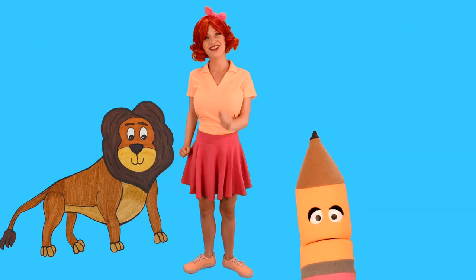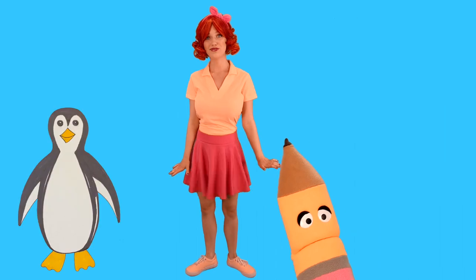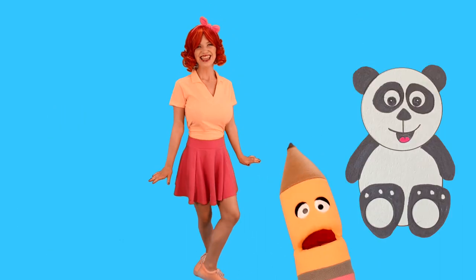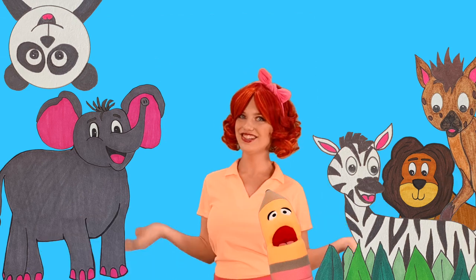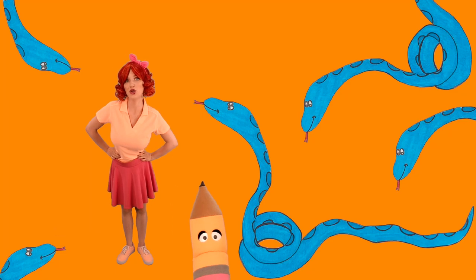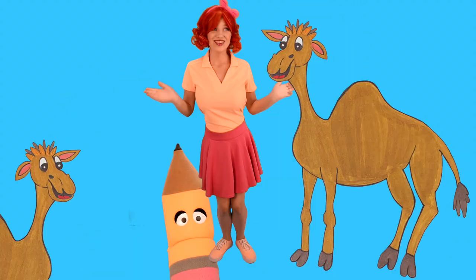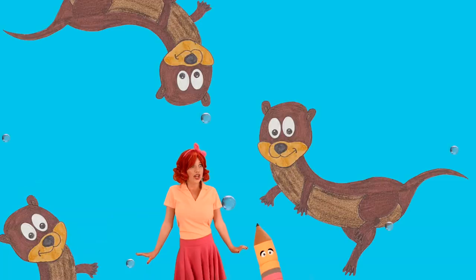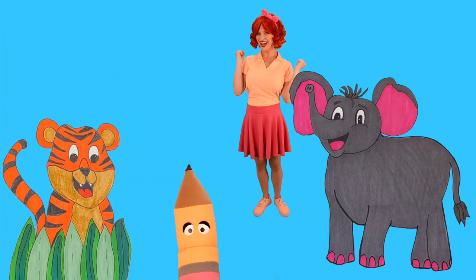At the zoo. There are some animals for you at the zoo. So many animals, it's true. Tigers, rhinos, hippos, and snakes that are blue. There are so many things to see and do. Camels, alligators, gorillas, and otters too. So many fun animals for me and you at the zoo.